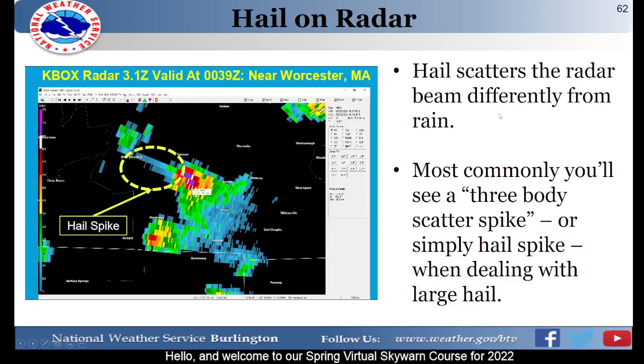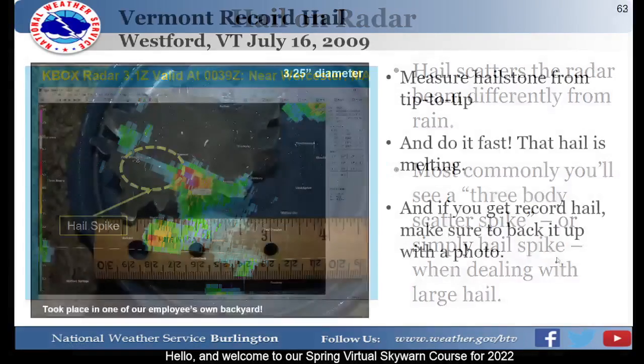What does hail look like on radar? Hail is going to scatter the radar beam differently than liquid water. So you'll see this artifact because it reflects differently than rain. The fancy term, I guess you can say for it, is the three-body scatter spike, or simply the hail spike. And when we see this signature, that's a good indicator that you're probably dealing with severe hail.